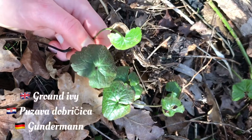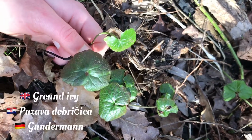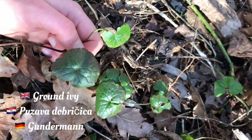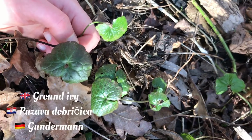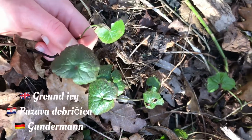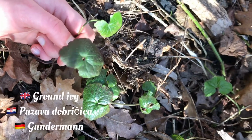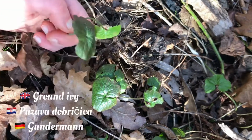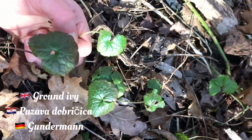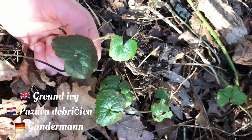This is ground ivy. Ground ivy is high in iron, potassium and vitamin C. It also has some medicinal properties. It acts as an antiseptic and can be used to treat colds. And you can eat ground ivy raw, in salads, you can cook it like spinach, you can add it to soups. In spring, ground ivy will have purple flowers, which make a nice and colorful addition to all kinds of meals. And finally, you can use ground ivy to make tea.